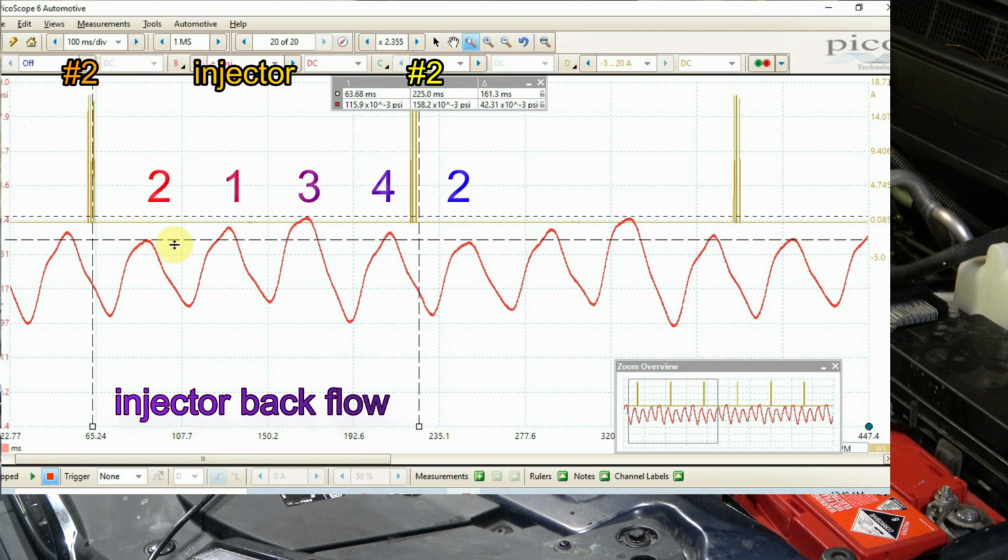But see how this pattern keeps repeating. So every time we say this is number 3. So 2, 1, 3, 4. So number 3 here is higher. They all look different, they're not very similar, right? But definitely my number 3 is looking a bit high.